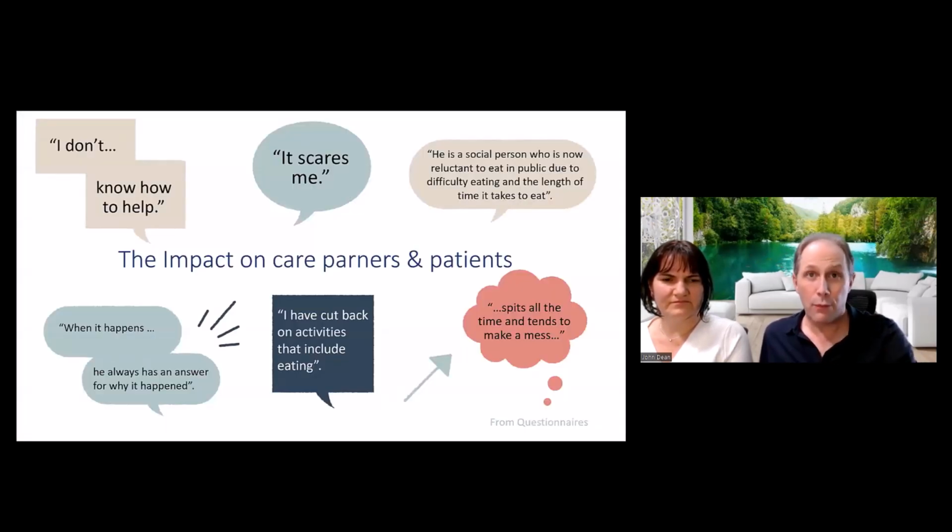Now, drawing directly from the survey, we got a lot of responses that really caught our attention. People saying, I don't really know how to help, or it scares me. A couple of times people were talking about social situations. So, he is a social person who's now reluctant to eat in public due to difficulty eating and the length of time that it takes to eat. Or, I have to cut back on activities that include eating. That has big implications for social engagement and being able to be with your friends and family the way you want to. And then even things like, spits all the time and makes a mess, that can make you pretty reluctant to go out in public.